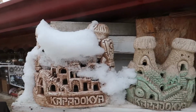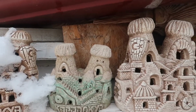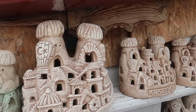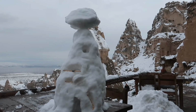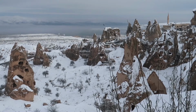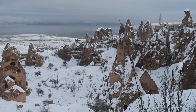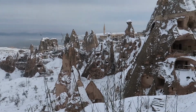In the last episode, I drew the amazing fairy chimneys in Cappadocia. Cappadocia is such a magical place. We took a day trip exploring the must-see sites of Cappadocia. One of the places which is still fresh in my memory is the Alsisar Castle. When you are in Alsisar Castle, you can get a panoramic view of the valley and the fairy chimneys. It was snowing and the snow-covered mountains looked magical from every angle.